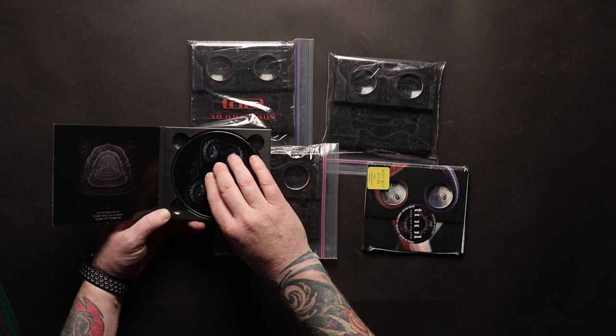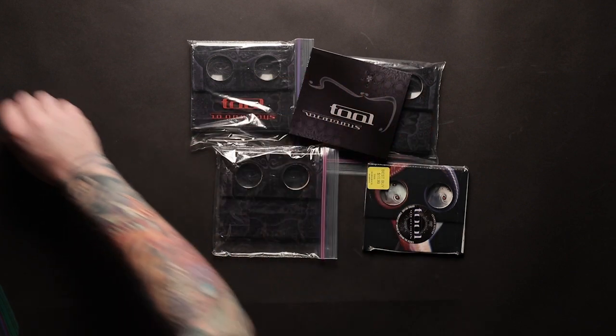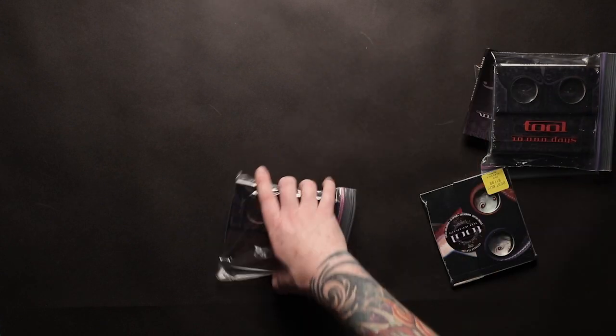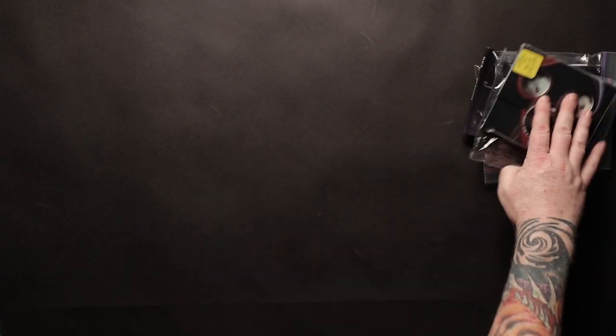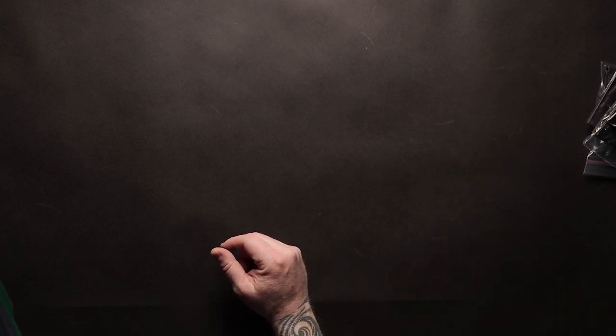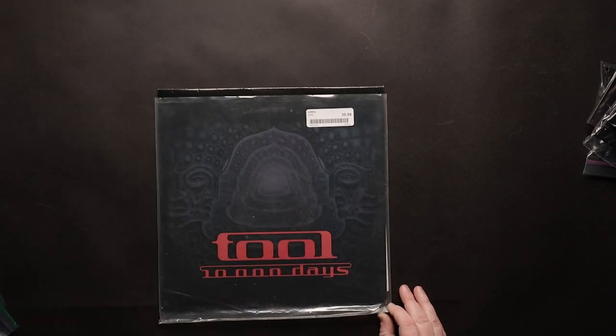Take good care of that. And then, let's get these guys all out. In a way, I honestly wish that Tool released more 10,000 Days content. I feel like this record was an afterthought. I kind of feel the same way with Fear Inoculum, but I wish they would have actually released this on vinyl.